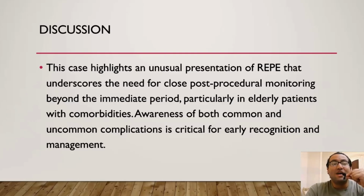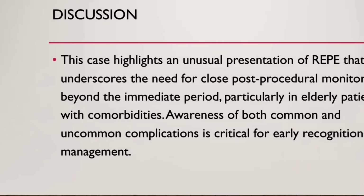The team should also be aware of such rare complications, because all of us are aware of the common ones and mention them to patients when consenting them for the procedure. But this one is not from the usual ones that we consent patients for, and we should inform patients beforehand, even of a rare complication, as it has some possibility to happen.